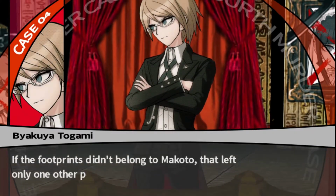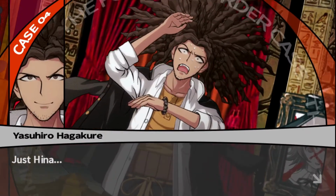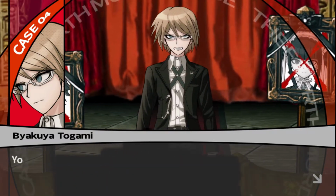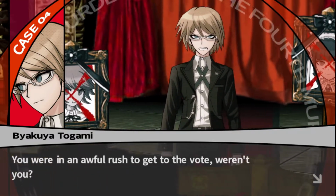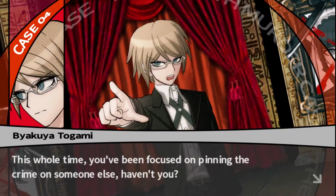If the footprints didn't belong to Makoto, that left only one other possibility. Just Hina. Plus, Hina's been acting strange ever since the trial began. You were in an awful rush to get to the vote, weren't you? This whole time, you've been focused on pinning the crime on someone else, haven't you?